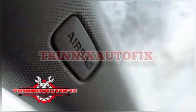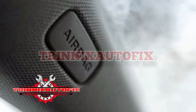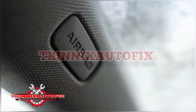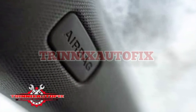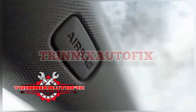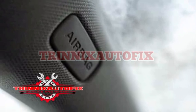Airbag control module location. Once you figure out what's wrong with this vital part, you want to know where the airbag control module is located. Unfortunately, it's in a different location in every vehicle. It could be found near the front fascia, engine, front bumper, or passenger seat area. The best way to find the airbag control module location is to look in your owner's manual. Once you replace it, you might need your OBDII scanner to reset the trouble codes.